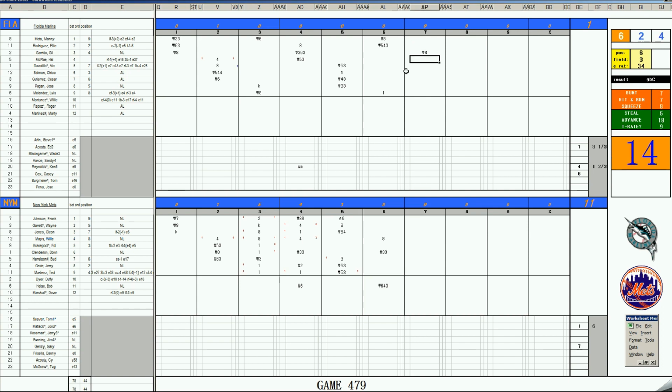Gil Gerardo, 2-2, pops to second. Hal McRae strikes out. Davalillo, 1-9, is a base hit. Chico Simone, 2-9, is a sky to center field.